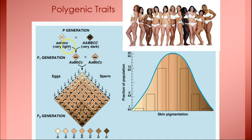It just means that you have, in this case, 3 genes that are dealing with the skin color, right? 3 genes, A, B, and C. And so when you do that Punnett square, right, of all the crosses there, this is what you get. And so you can get all of these different colors, right? And that's pretty fun. There are a lot, like I said, most of the traits are polygenic.